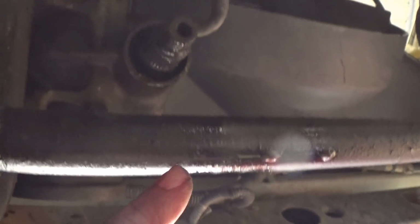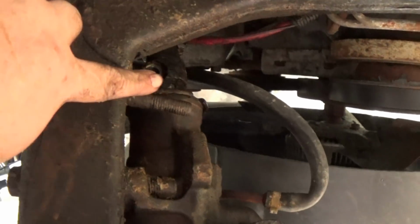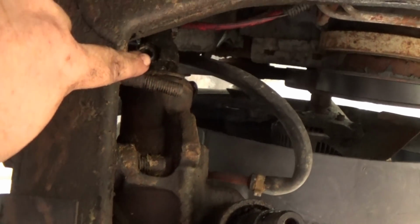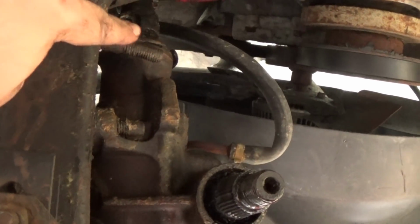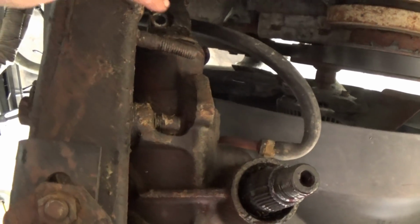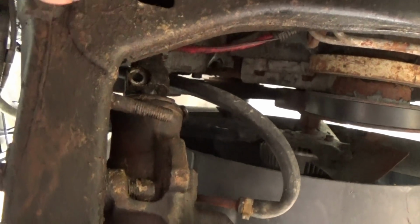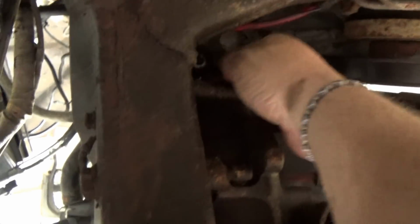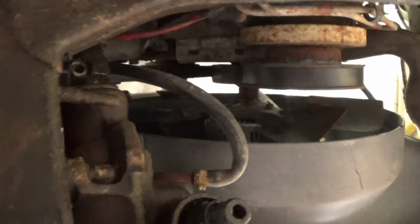All right, as you see when we were taking the pitman arm off, it's already leaking, so it has been leaking. Went ahead and took the steering shaft off. I think it's like a half inch bolt or something like that going all the way through. Then I took a screwdriver, put it between it, and just picked it right off. And as you see, it's loose. It's off, basically.